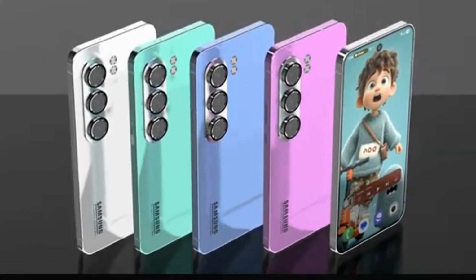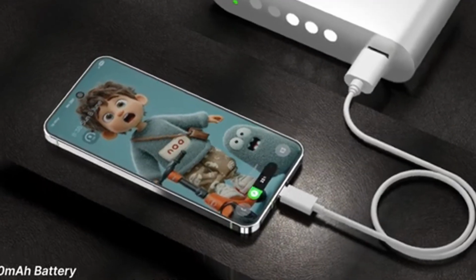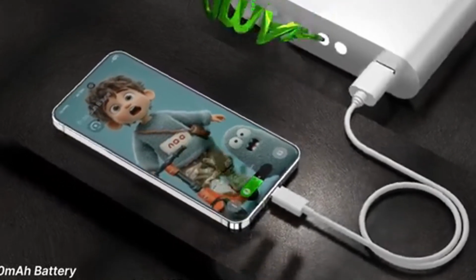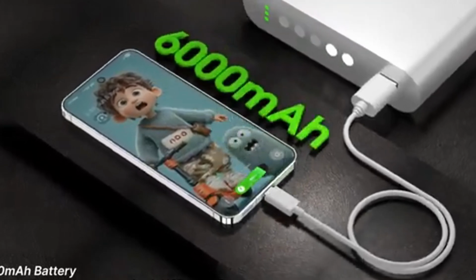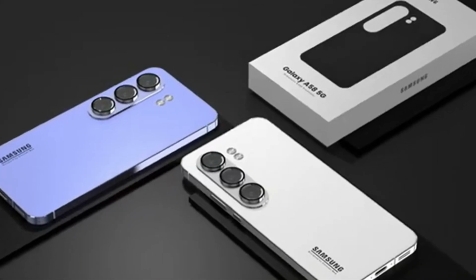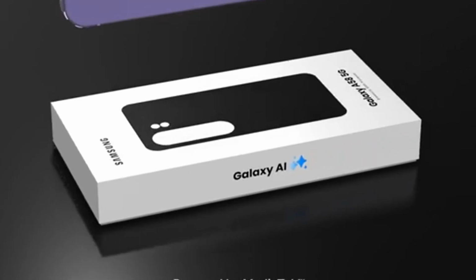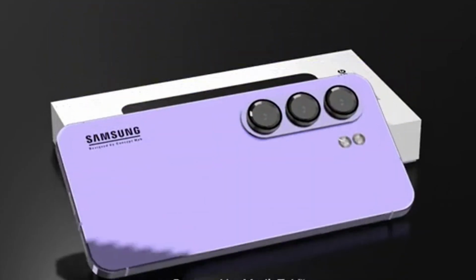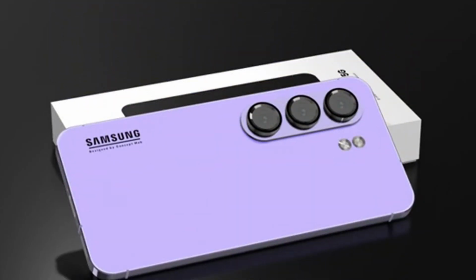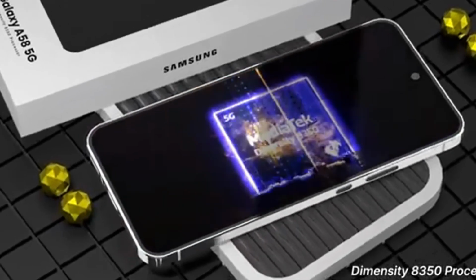Under the hood, the A58 5G is likely powered by a modern Exynos chipset, such as the Exynos 1780 or similar, paired with 8 GB or more of RAM and generous storage options with microSD expansion, ensuring responsive performance for everyday use, gaming, and productivity. Photography is a highlight with a high-resolution main camera of up to 108 MP supported by ultra-wide and macro sensors, along with a capable front camera for sharp selfies and video calls.